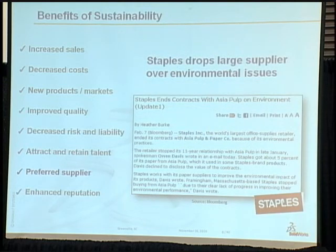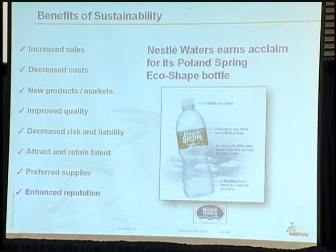Staples just dropped a huge supplier of theirs as an example. They dropped Asia Pulp and Paper as a supplier specifically because of the way they were doing the deforestation for making their paper. So these are ways that people can be more responsible.